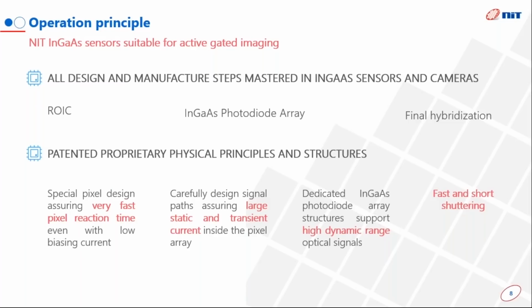So to fulfill this requirement, we carefully design our PDA and also the readout circuit with special care inside the structure, and also use physical principles to accelerate the shuttering operation. For example, we have a quite special pixel design which ensures very fast pixel reaction time to permit a very short exposure time.